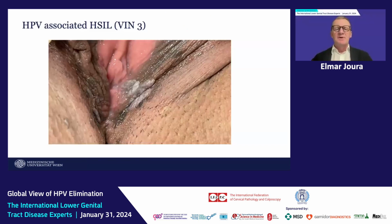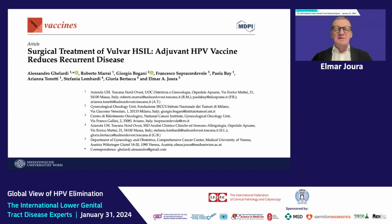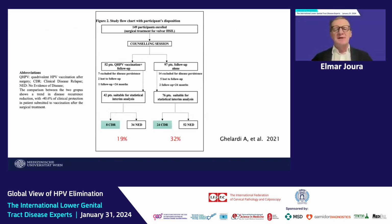There's also one prospective study which was done in Italy, in the region of Tuscany, looking prospectively at the vaccination after the treatment for high-grade lesions of the vulva. Unfortunately, it's not randomized. So women were offered to take the vaccine and they could decide. But comparing the recurrence rates, in those being vaccinated they were below 20%, and 1/3 of those not being vaccinated had a recurrence within the observational period.